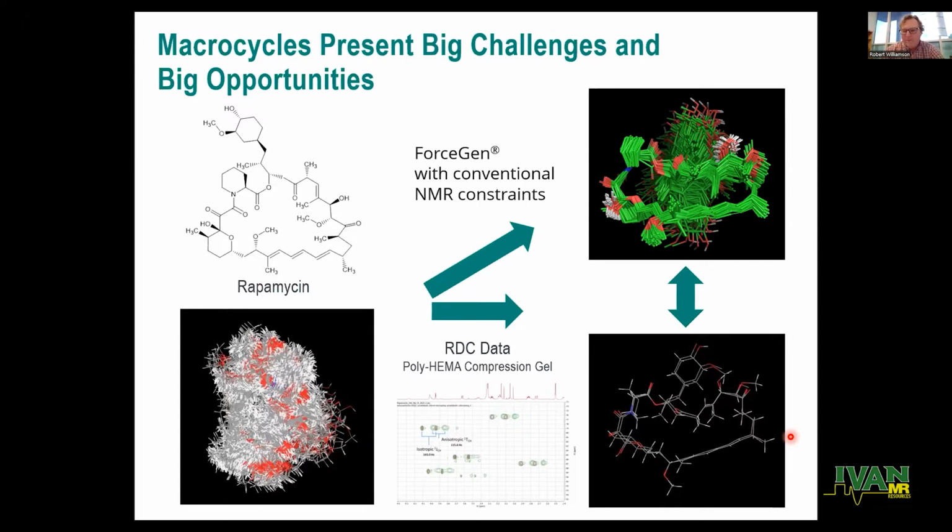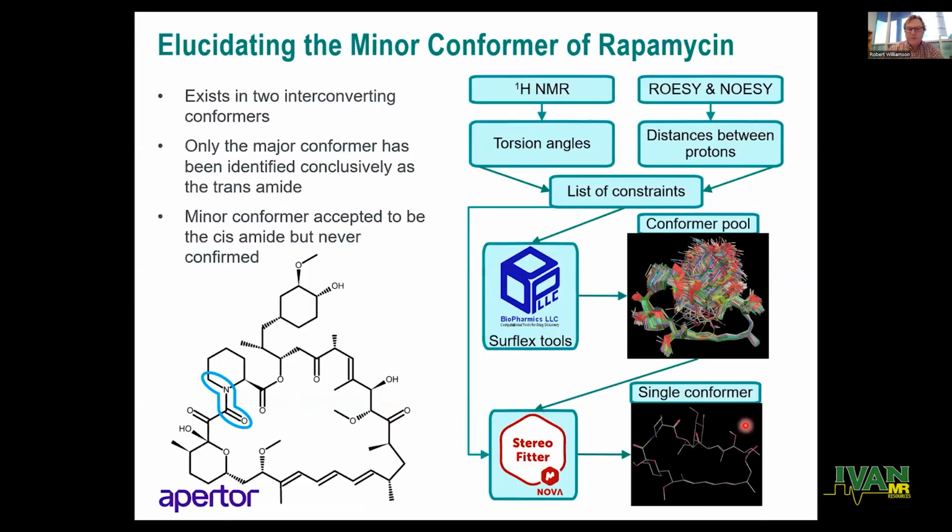And then we decided to dig a little deeper in. As we did, we decided to, well, let's take a look at the minor conformer. And those of you who might be familiar with rapamycin would know that rapamycin exists in 2 conformers depending on solvent and temperature, primarily solvent. And for instance, in DMSO, it's about 9-to-1 major to minor, and chloroform is about 4-to-1, and some other solvents is closer to 1-to-1. But basically, these 2 conformers can interconvert with each other. You could separate them chromatographically, but by the time you actually analyze them in an NMR tube, they basically have interconverted back to the original conformational ratio.